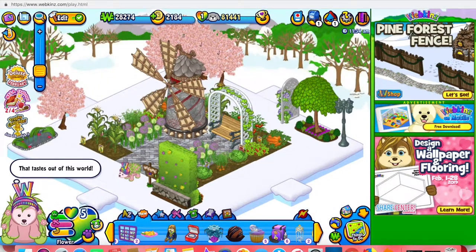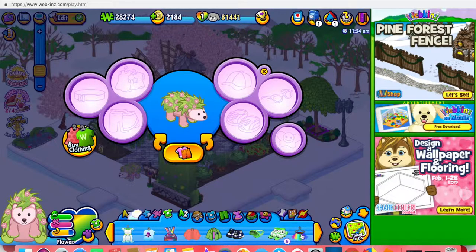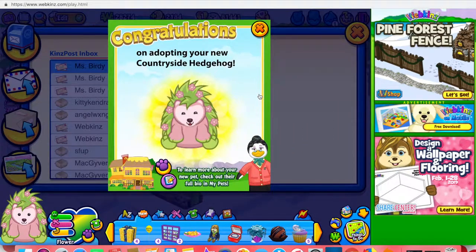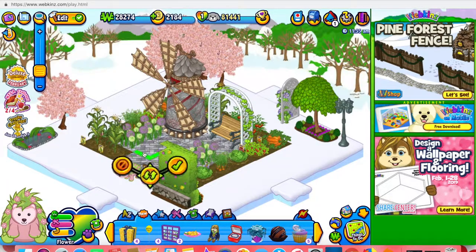And let's take a look at her in her outfit up close. She is so cute. Oh my gosh. I absolutely love this Webkinz. Oh my gosh, look at her in that little tutu. That's so fun. And then let's look at the letter that Miss Birdie sent. Aww, I love that. She's so cute.